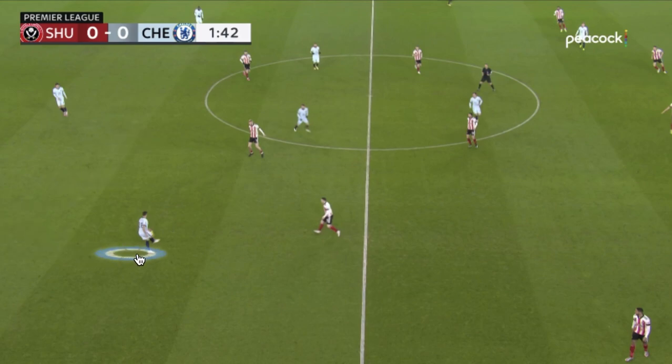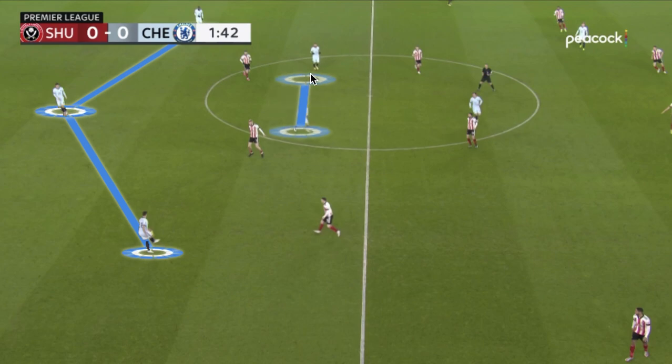Thomas Tuchel went with his favorite back four. It looks like that's what Chelsea is going to be using for the foreseeable future. And Sheffield United started with their 5-3-2 as usual. So in the build-up phase, Chelsea went with their back three and their double pivot of Kovacic and Jorginho. And then, interesting, the role of Mason Mount in the 10 position.